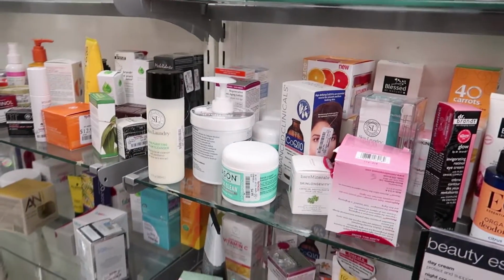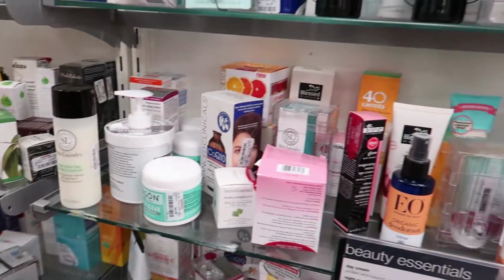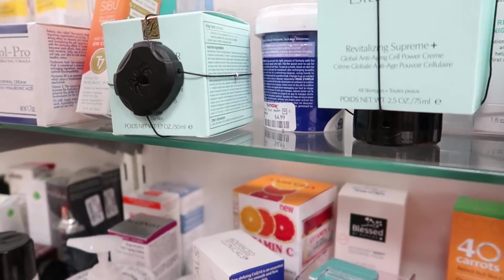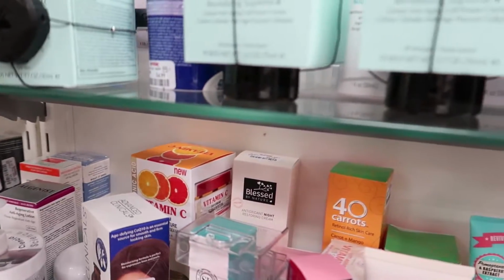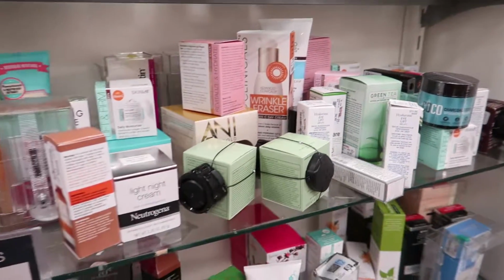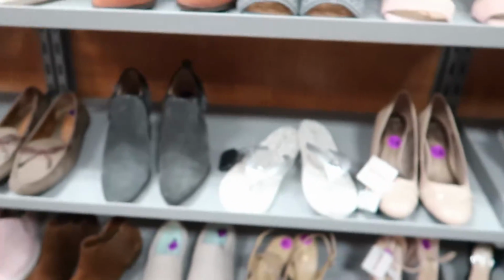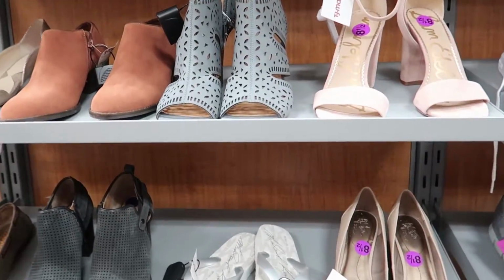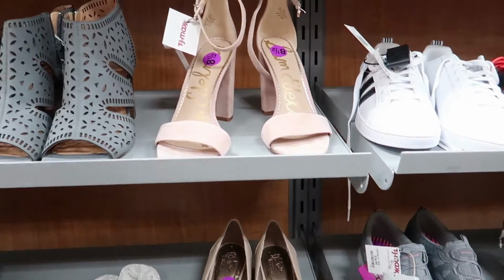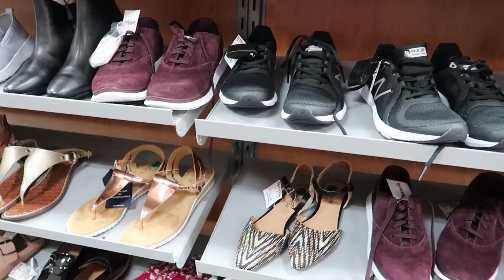Okay, so we're here in the skincare section, and they do have a lot of skincare products, all the way over there to here. And they have a lot of Estee Lauder. They have the Algenist. Clinique. These are cute. They do have a lot of things.